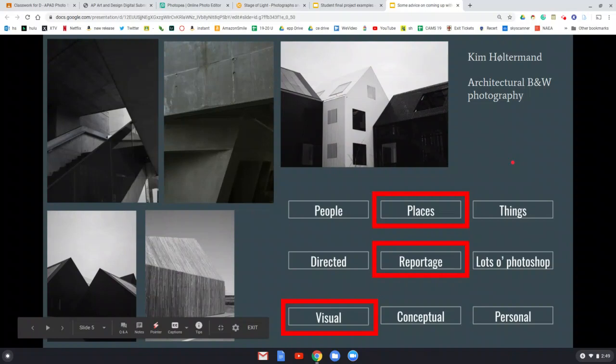This photographer is an architectural photographer, and so his work is all about places. He's not setting things up. He didn't build the buildings. He's not Photoshopping it. Of course he's editing it in Photoshop, but he's not putting things in that weren't there and heavily changing things. So it's reportage. He's just photographing what's in front of him. And the point is highly visual, right? It's about how it looks and these strong graphic geometric shapes.